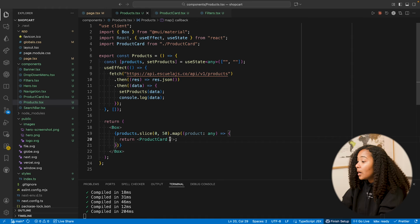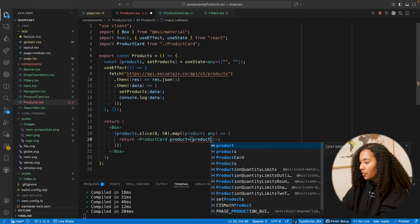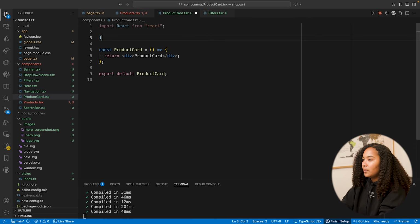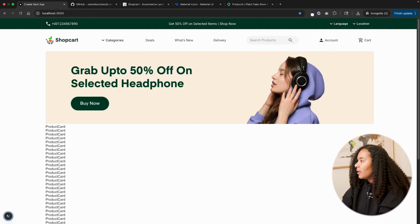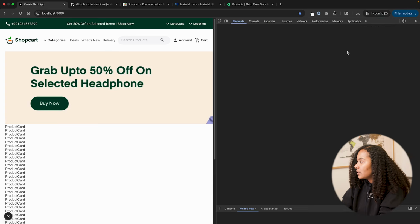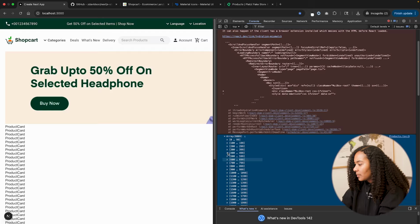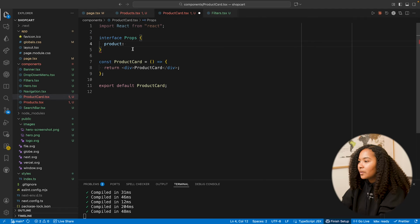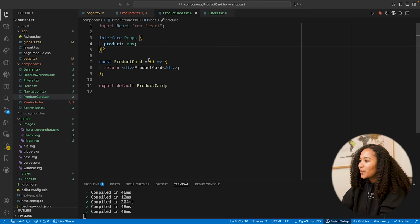Now the product card is going to take the product information, and we know the shape of that. So we'll say interface props. We'll say product, and then we will say it is going to be in the shape of one of these. You know what, I'm going to say any for now, but we'll get to it. All right, so product.